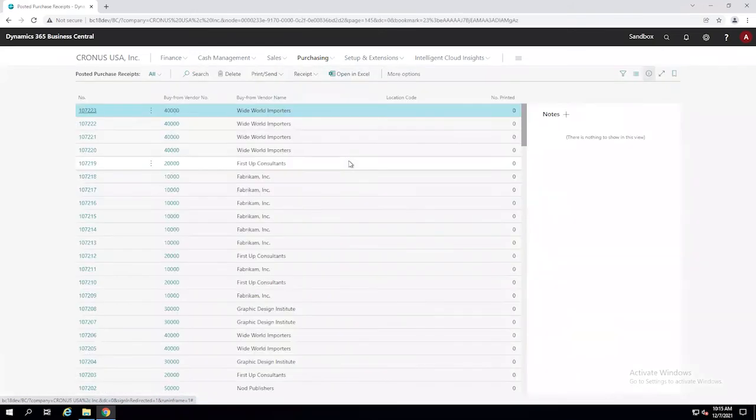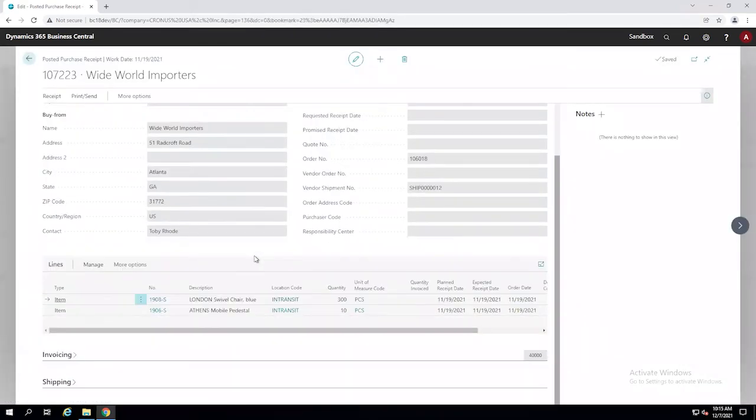So if I go to posted purchasing receipts and we look at the latest one here, you're going to see currently we're doing it one per PO. There are some setup options in our final release to add this if you want the entire shipment to be on a single receipt, or if you want it per PO or even per container, to offer you some flexibility in how you want to see our receipts.